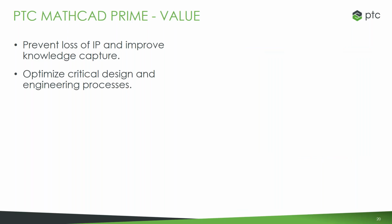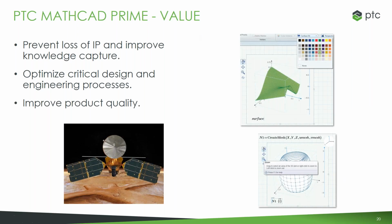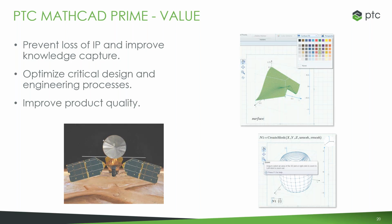You can have it all in one place in this workbook that fully documents your design intent and any calculations you need to do. And you can use it with Creo if you need to optimize your design decisions, can send values back and forth. And then you're going to improve your product quality if you have that tool that can catch any errors like unit errors or adding wrong units together. It's going to catch them for you so they don't fall through the cracks.